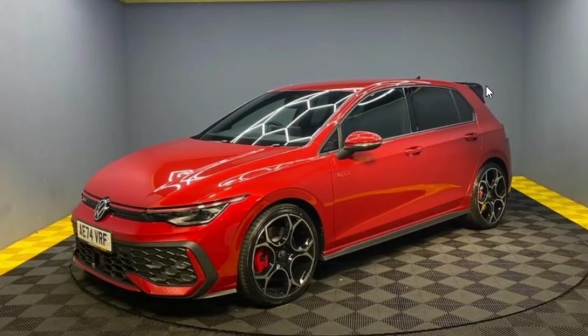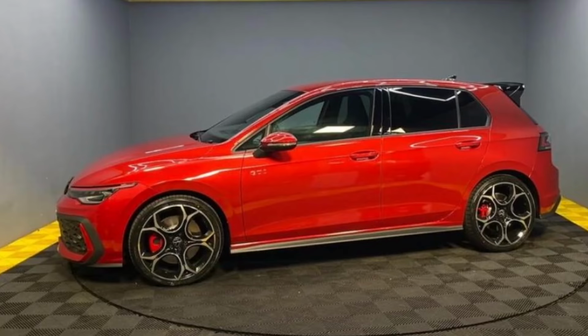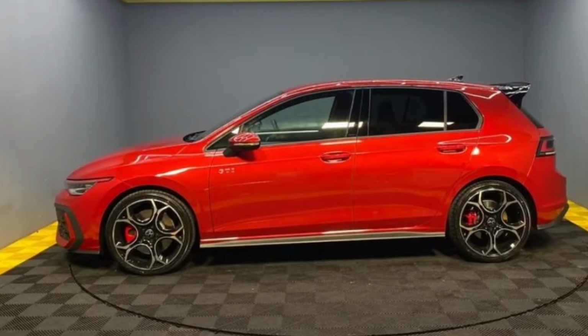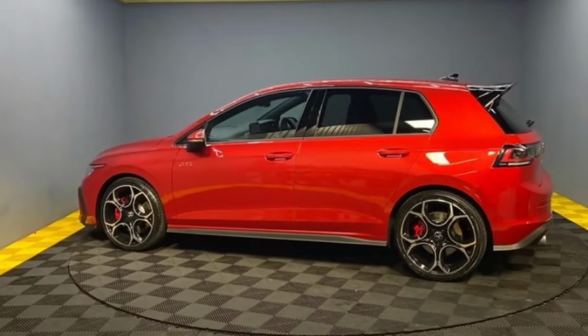They haven't even put the genuine Club Sport spoiler on it in red. It's just a spoiler in black. I don't think it goes at all. I think if they did a genuine Club Sport one, it could work, but it just does not work for me, certainly not in black. And yeah, I think it's a bit of a fail.